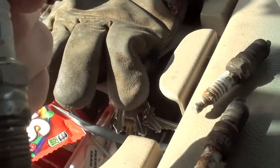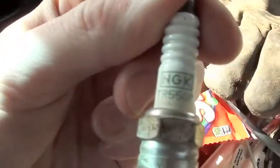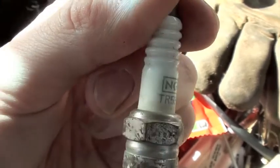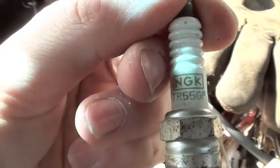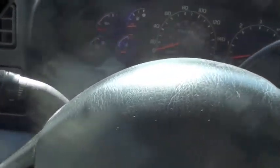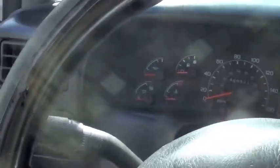But yeah, these ones here, I don't know how well you can see that these are NGK spark plugs. And I've heard that it's best to run Motorcrafts in these Fords. They don't like to run on the aftermarket ones. Not only will the aftermarket ones not last near as long, from what I understand, it can mess up the way the engine is supposed to operate if you run the aftermarket plugs in these guys. So I've heard it's just best to run the Motorcrafts and not worry about that.